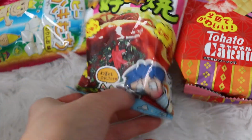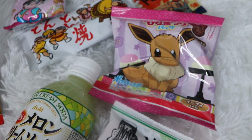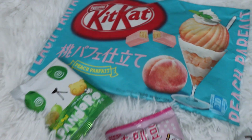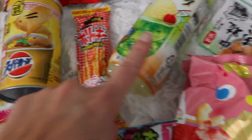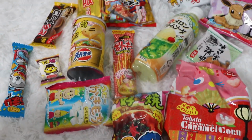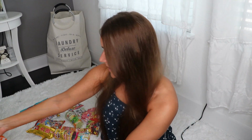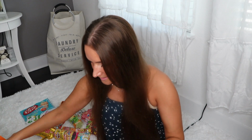Okay, so here is a quick view of everything. All the packaging is adorable. Look, they've even got Pokemon in there. I'm really excited to try these though. They're Peach Parfait Kit Kats. We've even got some Pringles and a drink. So this is what everything looks like before I tear into it. I'm honestly not a picky person at all when it comes to food. Like, I will try mostly anything, but not everything. But yeah, I'm excited to try this stuff.